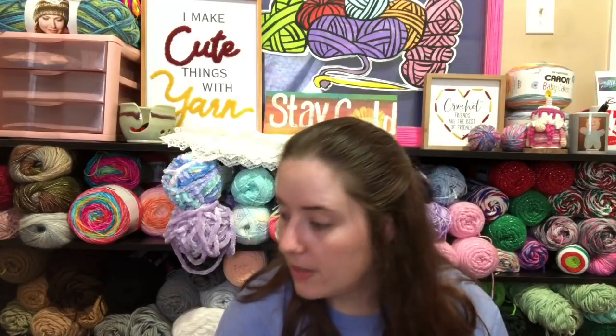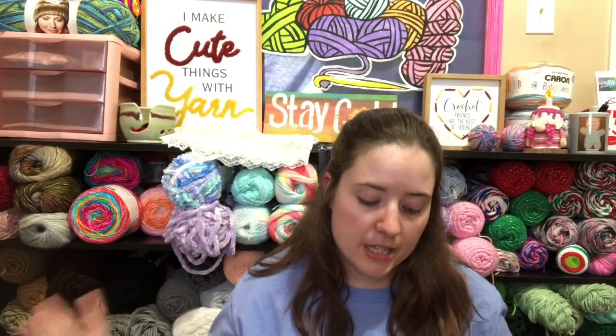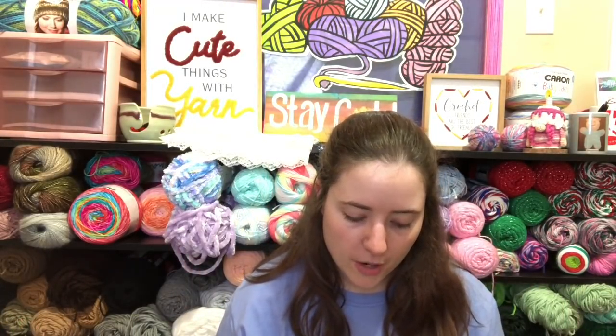And then it's always good to have a stash of them on hand for when people have babies or baby showers and stuff. But yeah, so that's all my finished objects and all my WIPs so far. I have a lot of things I want to work on, but I've just kind of been slowing down a lot because I got a lot of sewing coming up this next week.